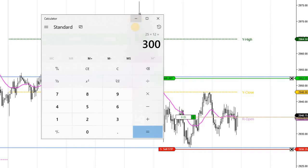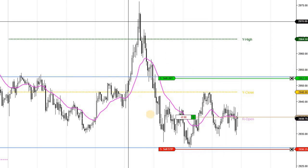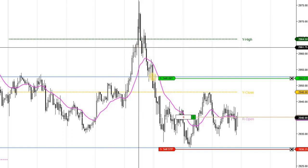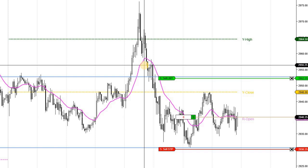So the MES is a great tool for new traders. Maybe you're trying out a new strategy. This follows the ES exactly. So if you want to end up trading the ES, then take a look at trading the MES first. And the same goes with the Dow, NASDAQ, and the Russell.